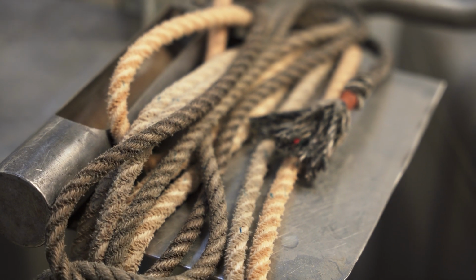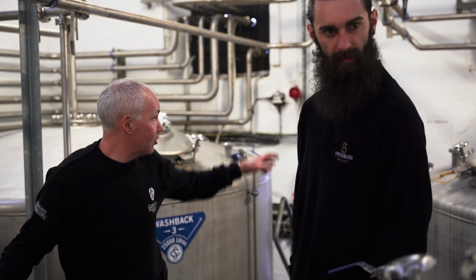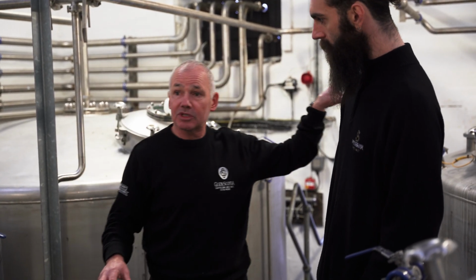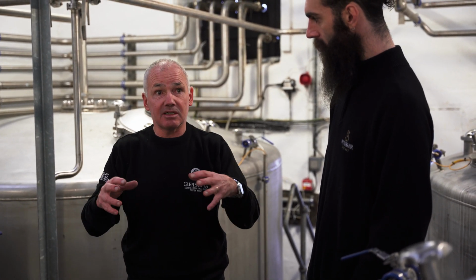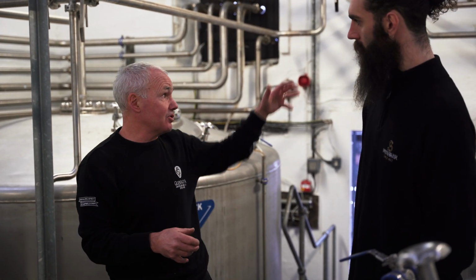Okay guys, this is us, we're in the fermentation area, so we have got 6 wash backs here and 3 wash backs outside. Now the 3 wash backs we got put outside when we started to increase production, so instead of building a building and putting them in a building, we decided to put them outside and see how that works.